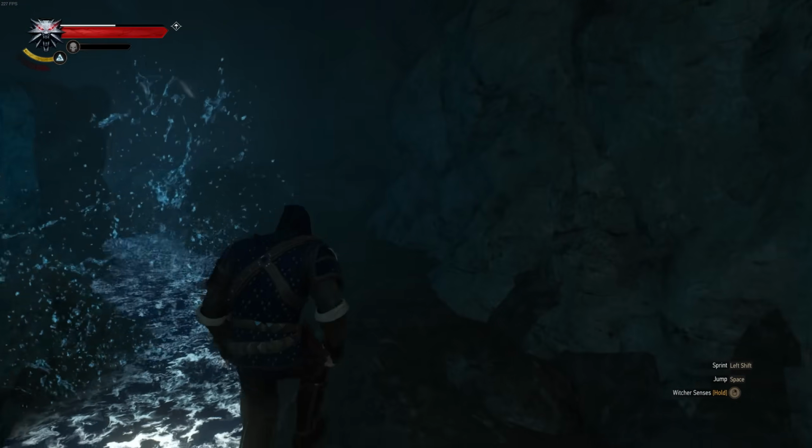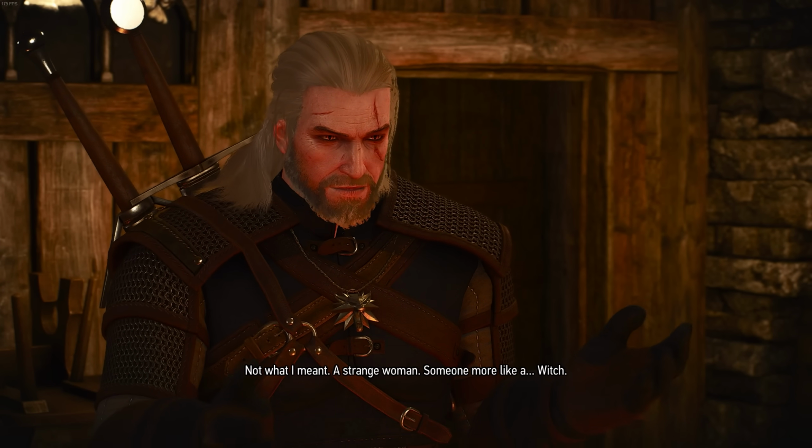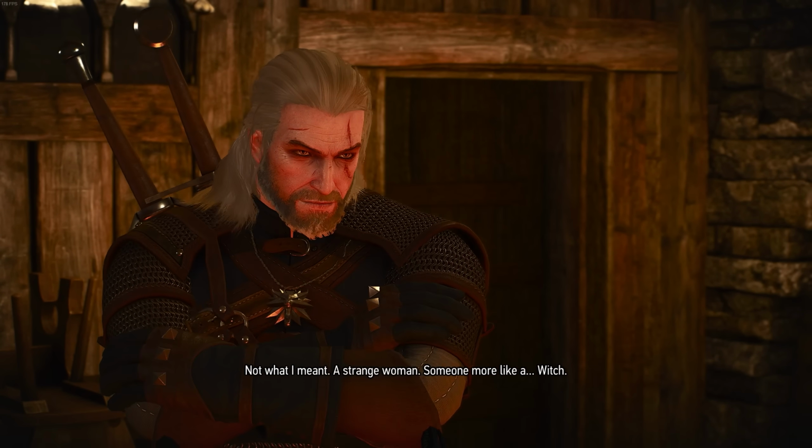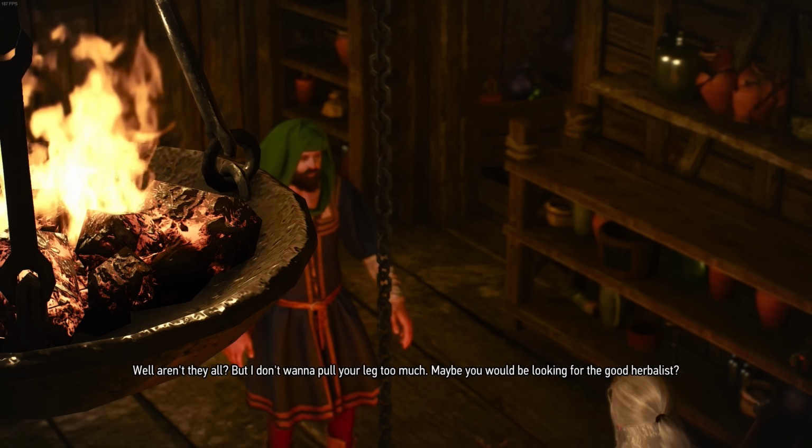Although one of the potential issues you'll see with this all is the voiced protagonist. This is a major issue we have with Fallout 4 modding where, yeah, the protagonist is speaking, and having custom voice lines then becomes quite problematic because how do you get that protagonist voice back?